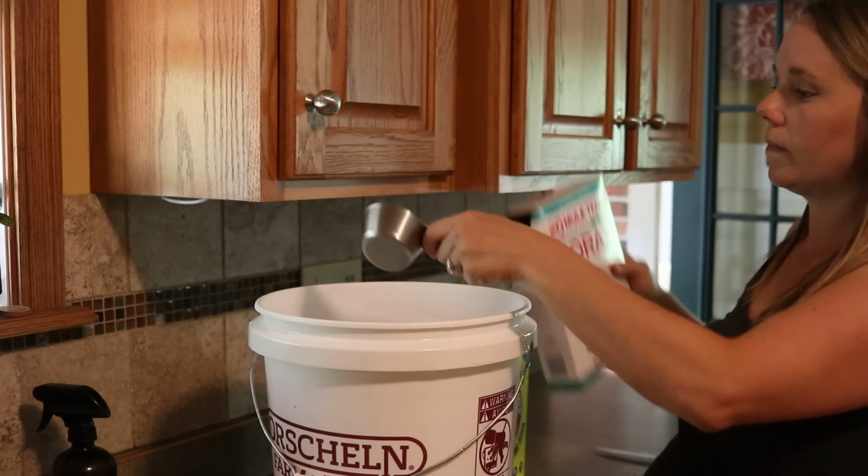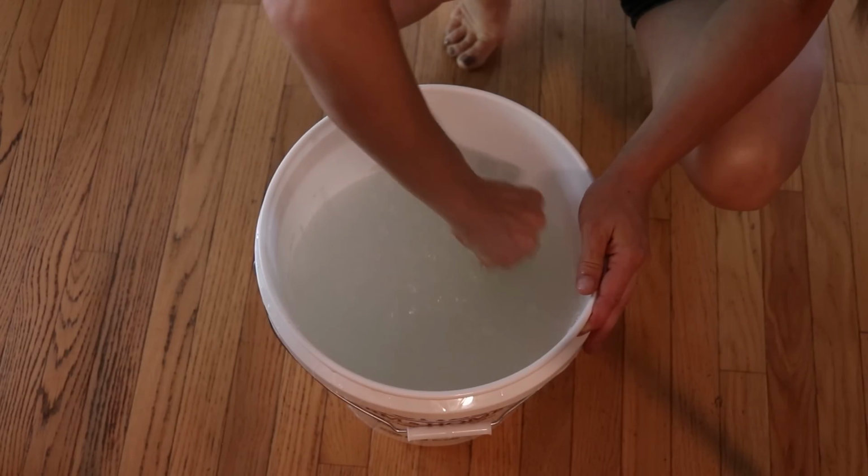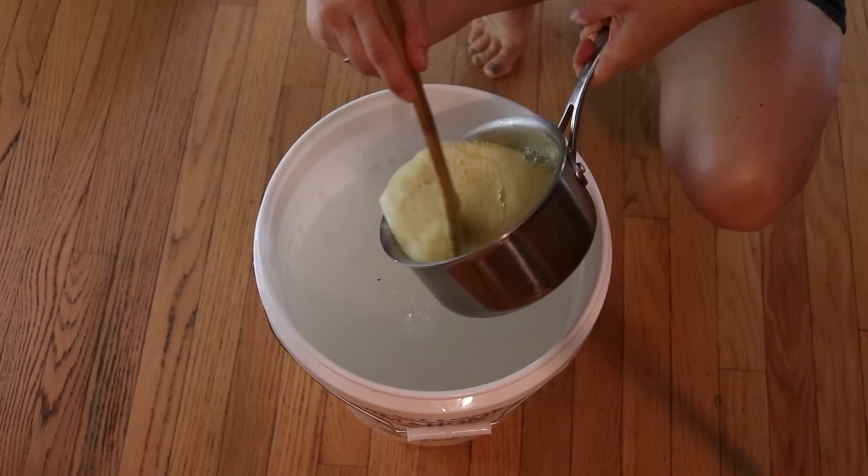I'm making a big 5-gallon bucket. This will last us for several months. So this is a good idea for me to be making now, so I won't have to be worrying about making laundry soap right after I have the baby.